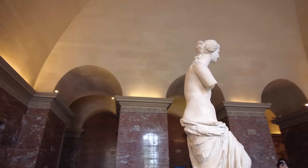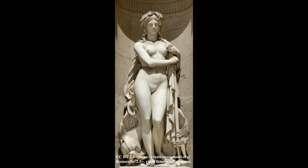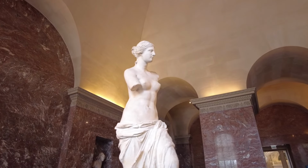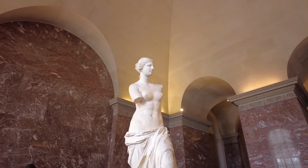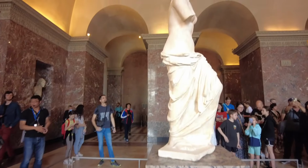She is much more likely to be Amphitrite, the goddess of the sea and wife of the sea god Poseidon. For obvious reasons, this goddess was beloved in the seafaring Milos, and so we should probably start calling her Amphitrite de Milo, but I don't think that's going to catch on.